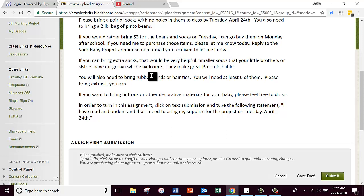If you can bring extra socks, that would be very helpful. If you have socks that you're not going to wear anymore and they're all clean and don't have holes in them, bring them. Smaller socks that your little brothers or sisters have outgrown will be welcome. They make great preemie babies. They make great ones and I'll show you some examples of what they'll look like here in a little bit. You will also need to bring rubber bands or hair ties. You will need at least 6 of them. Please bring extras if you can.